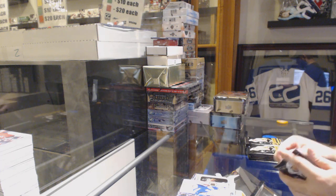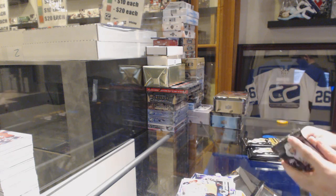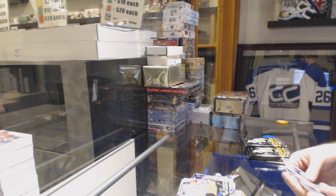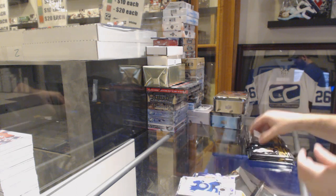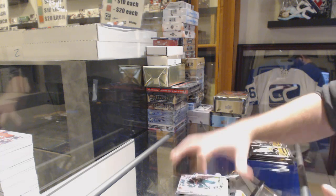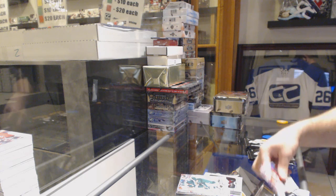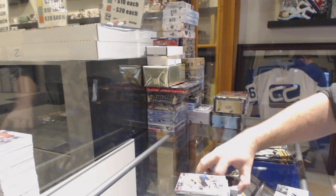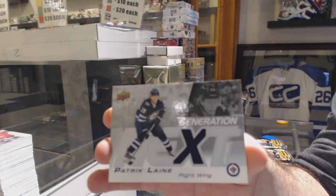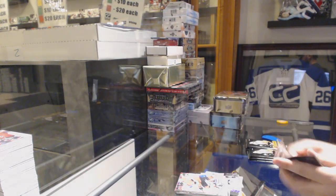Portraits of Crosby for the Pittsburgh Penguins. Pure Energy of Mark Stone for the Golden Knights. Pure Energy of Teravainen for the Carolina Hurricanes. Portraits of MacKinnon for the Avalanche. That's a nice one. Generation Next jersey, Patrick Laine.